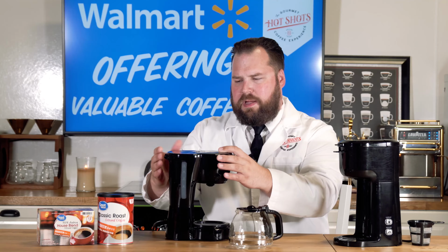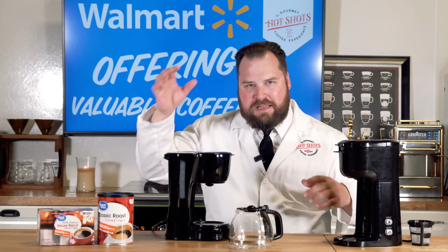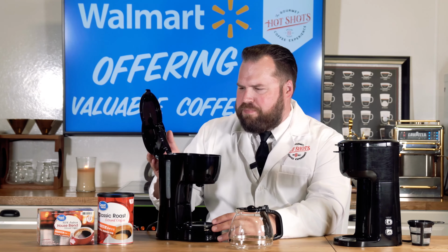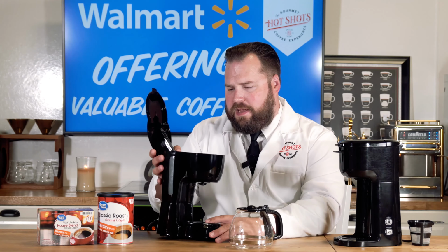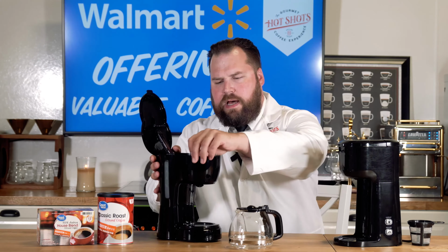The hinge on this thing, I can tell you, will probably break the first couple times you make coffee. And that's kind of how it goes, right? When you get cheap things like this, it's not the brewing that stops, it's the other things, like the hinge comes off and then you have to use it as a kind of fan lid just to keep this thing from splattering water everywhere. So overall, I mean, it works, I'm sure. It looks like it does.